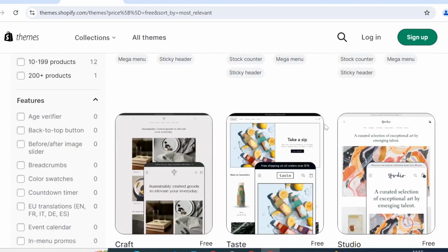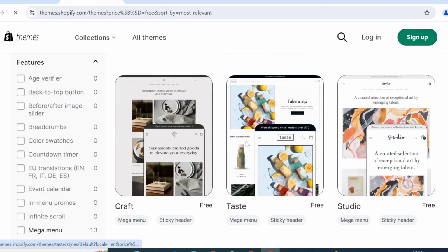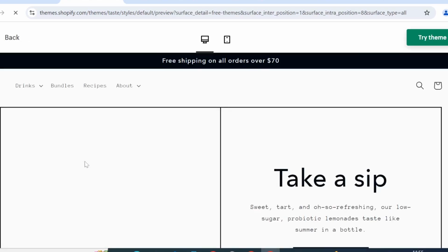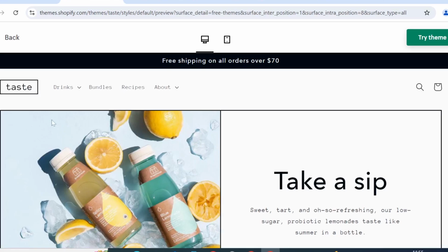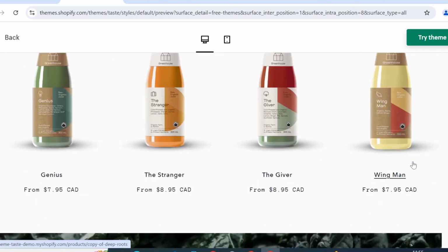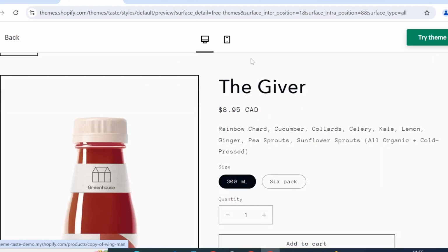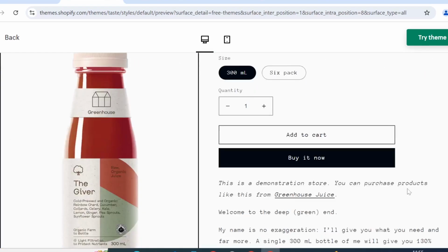If we scroll down, let's say we like this one and we click on this theme, you can see on the demo store how your site will look. You have the banners, you have the menus, and your products displayed right here. If you click on one of the products, you again will see how your product pages will look.